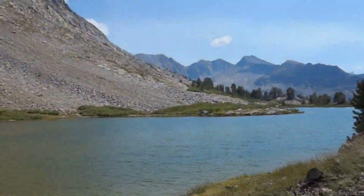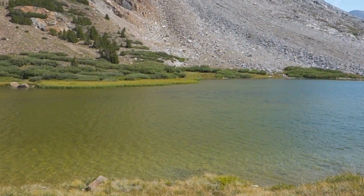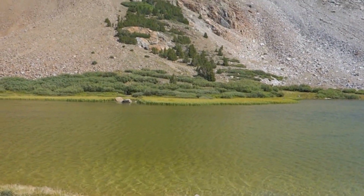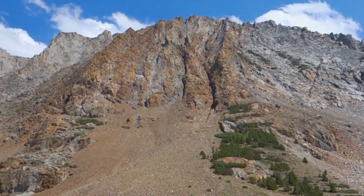This is Twin Lakes. I wanted to take a swim, but it's absolutely slippery. The sand and silt, whatever it is, it's just totally slippery. It otherwise looked inviting.